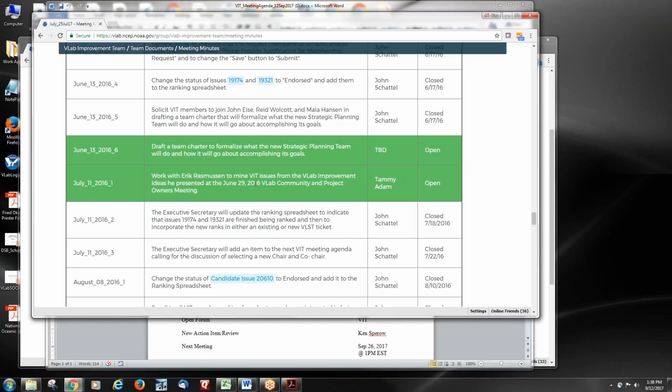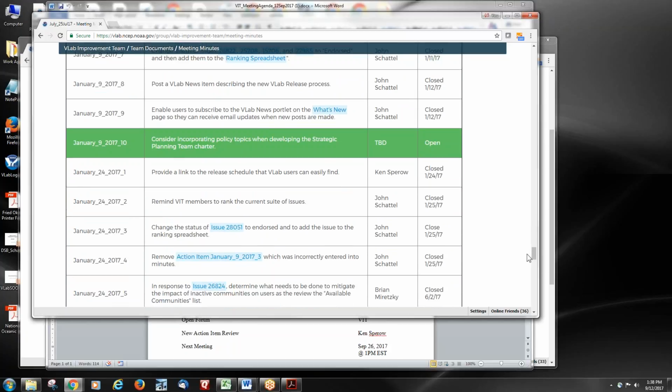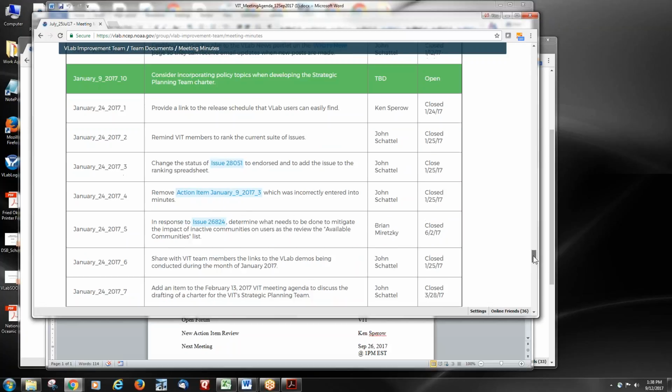All righty. Great. Thanks for that update. And as we scroll down, this is the second one I mentioned regarding the strategic planning team, where we were going to look at incorporating policy topics. So that will be on the table once the team is formulated and up and running.